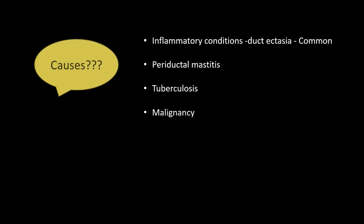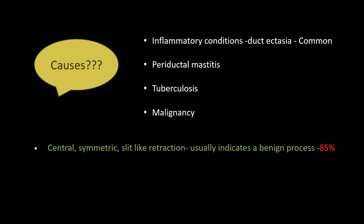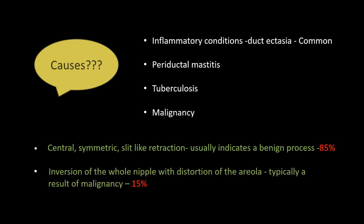Central, symmetric, slit-like retraction usually indicates a benign process, whereas inversion of the whole nipple with distortion of the areola is typically a result of malignancy. Nipple retraction can happen due to benign or malignant conditions. If nipple retraction is related to malignant conditions, it will be mainly invasive ductal cancers. Cancers in Cooper ligaments are also included among the malignant conditions.